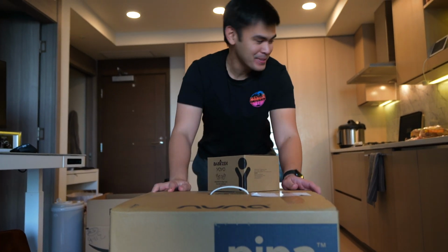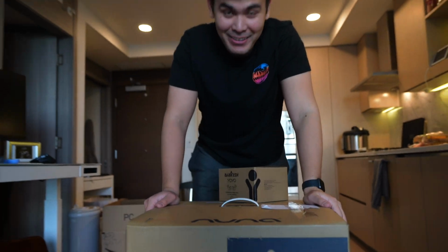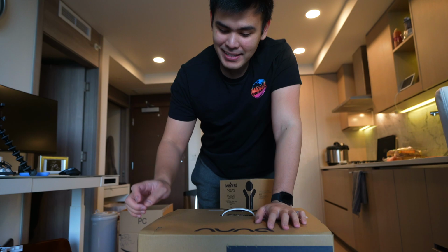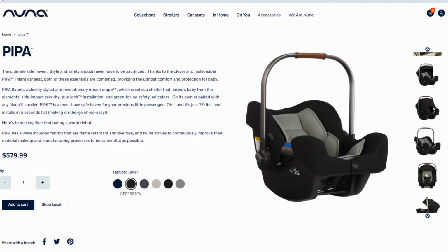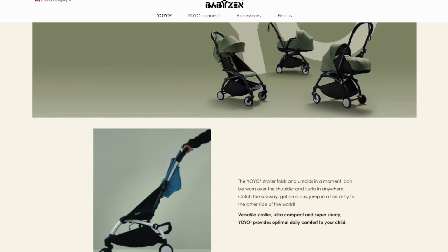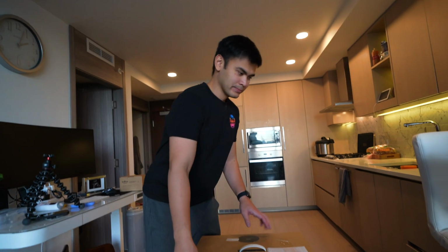So the last few items are pretty much the bigger ones, and I'm so excited for this because I've been wanting to open these boxes since we got them. So this is the car seat, which is the Nuna Pipa, that's the brand and model that we chose. And together with it is going to be the Baby Zen Yo-Yo 2, which is the stroller. Let's open the stroller first.